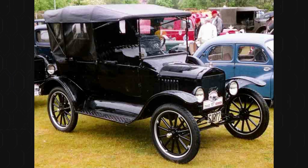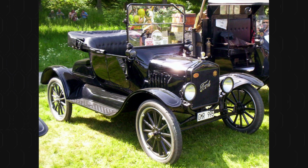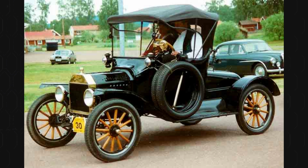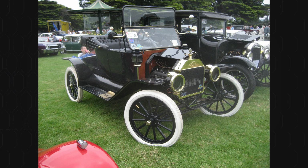The Ford Model T, introduced in 1908, revolutionized the automobile industry. Designed by Henry Ford, it was the first car built for mass production using the moving assembly line, drastically reducing costs. This made automobiles affordable for the average American, transforming transportation forever. Nicknamed the Tin Lizzie, the Model T became a symbol of progress and innovation in the early 20th century.